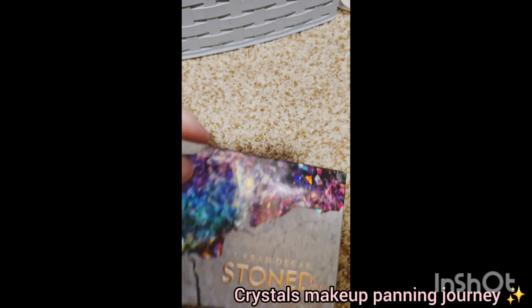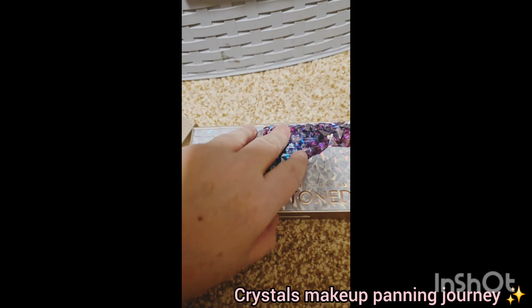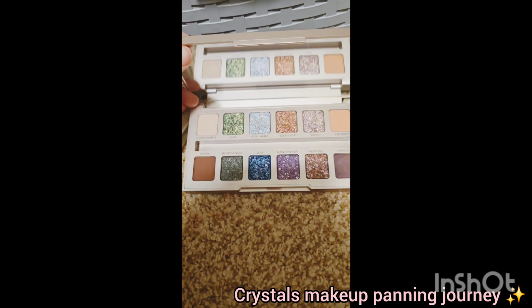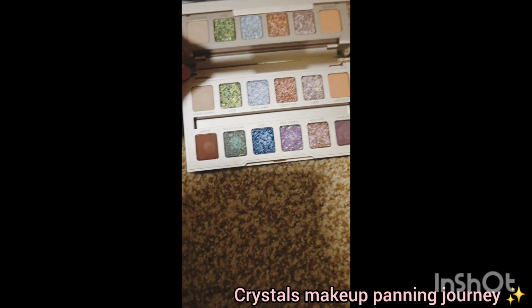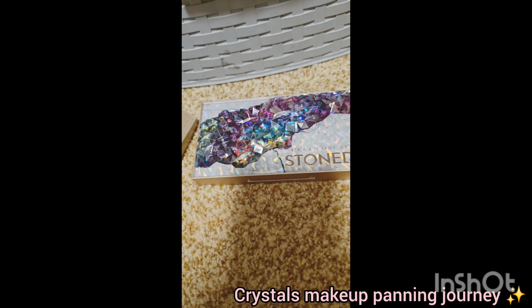And then this one here is the Stone Palette from Urban Decay, and I absolutely love it. I love it so much. I had to pick this up, and I don't think I got a deal on this one at all. It was just really calling to me, so I did pick this one up.